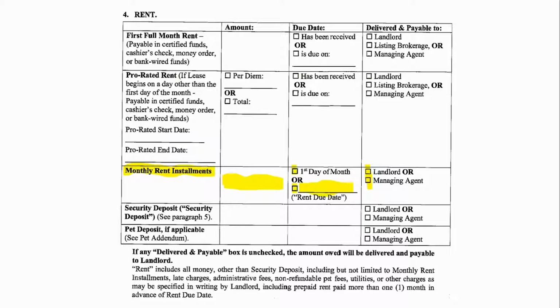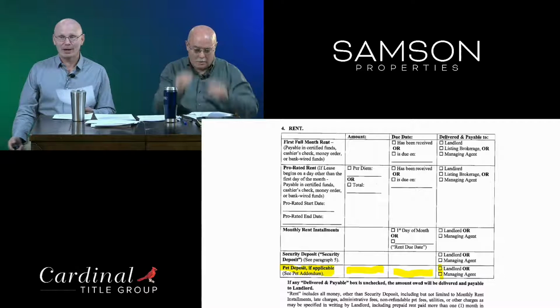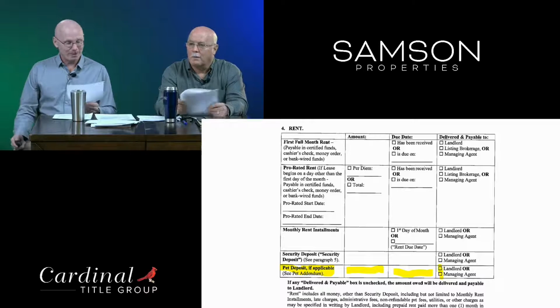Same for your monthly rental installments: when they begin, when is the first rent required, what that date is, who it is presented to. Same for the security deposit and the pet deposit if there is one. So all the money in regards to this lease is identified in this one paragraph. Excellent. Thank you, NVAR.